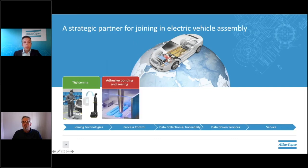Secondly, if we move on to look at adhesive bonding and sealing. So the big innovation here is the new IDA technology, IDDA, which is for the SEA product line. And traditionally, adhesive material is applied via a dispensing process to create the bead. Now, with the new IDA technology, it effectively prints the bead instead.